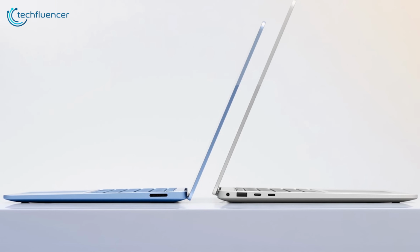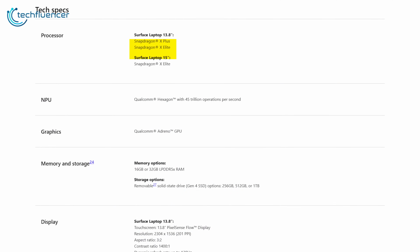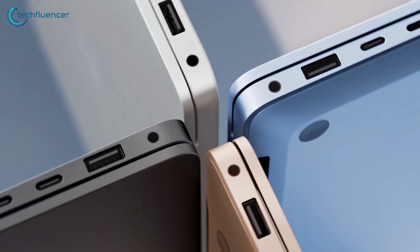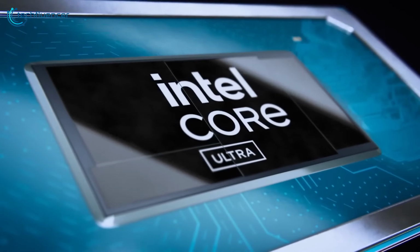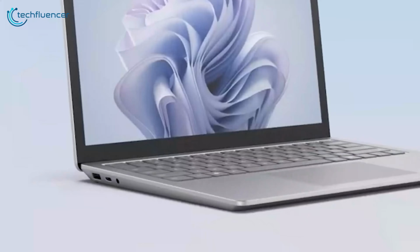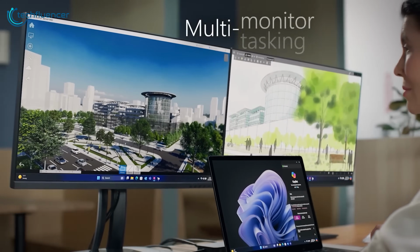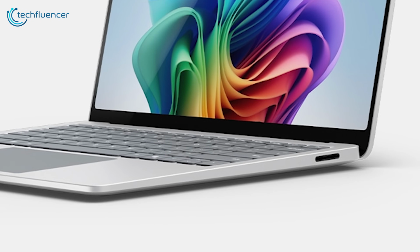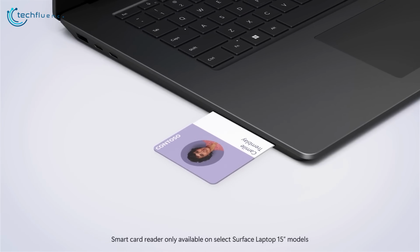There's a noticeable difference in port selection as well, considering the difference in processors. The ARM-based Snapdragon X chips in the Laptop 7 unfortunately don't come with Thunderbolt 5 support and revert to USB 4 instead. On the other hand, the Intel-powered Surface Laptop 6 does come with Thunderbolt 4, and Microsoft has listed their USB 4 ports to have DP 2.1 support for external displays. Additionally, a microSD reader has come to the Surface Laptop 7, while on their predecessor, there's a separate spot for an optional smart card reader.